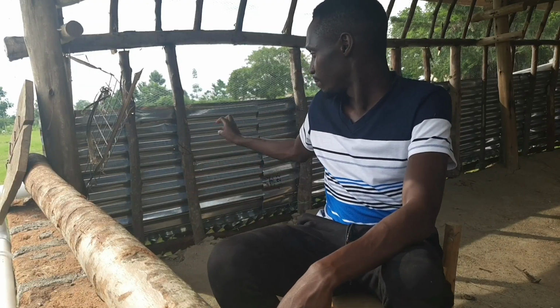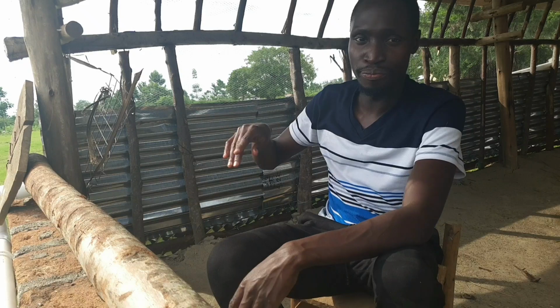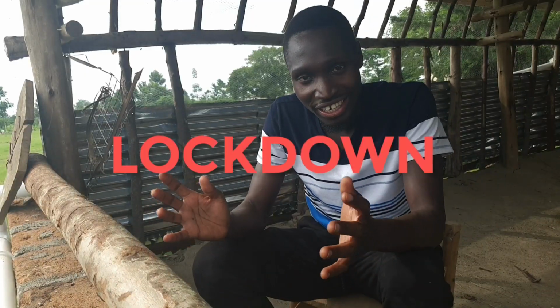All these iron sheets that you can see and the mesh have actually just been put. So I'm trying to complete it because I want to expand the poultry farm. Right now we are having a quarantine, as is the story in most parts of the world. But after the quarantine, I plan on bringing in 800 more layers to increase the capacity.